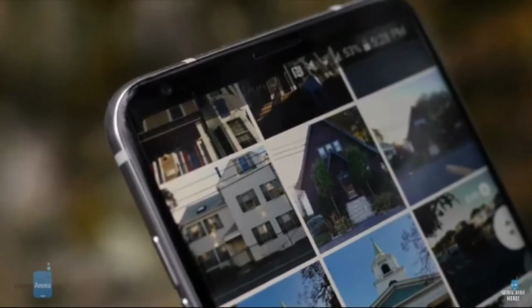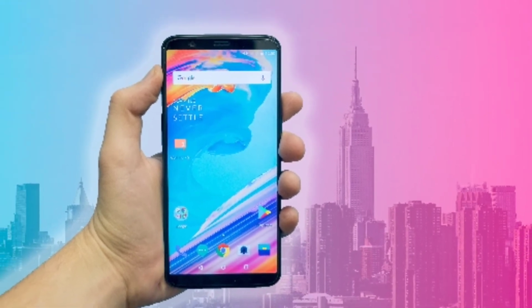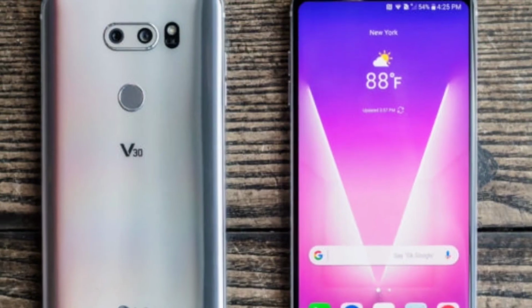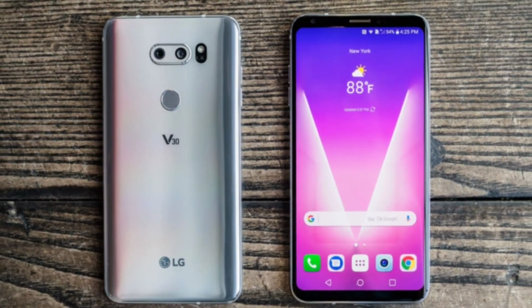And that's it guys, that was a quick comparison between the two handsets. But what's really impressive is the OnePlus 5T's pricing. It's a $500 smartphone and it's compared against an $800 smartphone, the LG V30. It's just amazing.